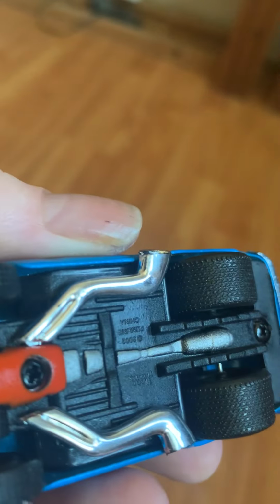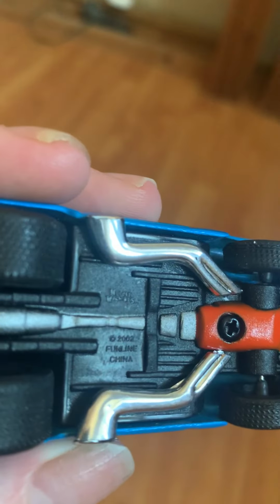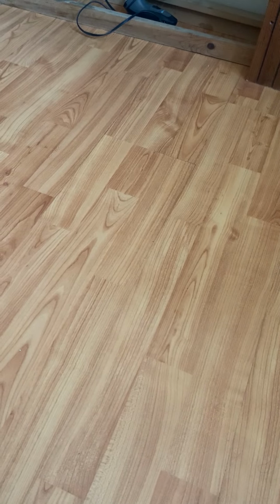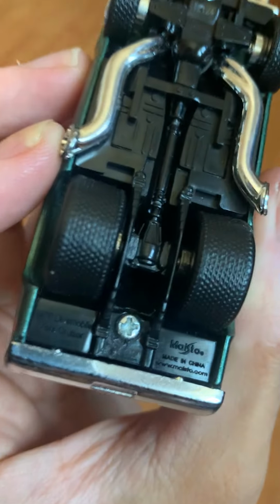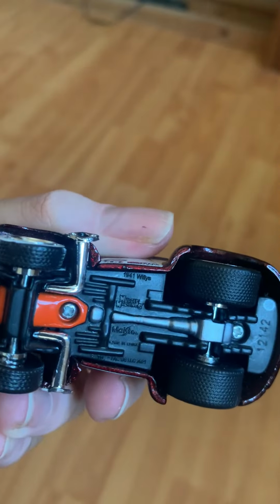About this car, let's see. Ford Motor Company. Mercury, 1949 Mercury. Oldsmobile 442. Oldsmobile Vista Cruiser. And '41 Willys. Okay, now that's the models.